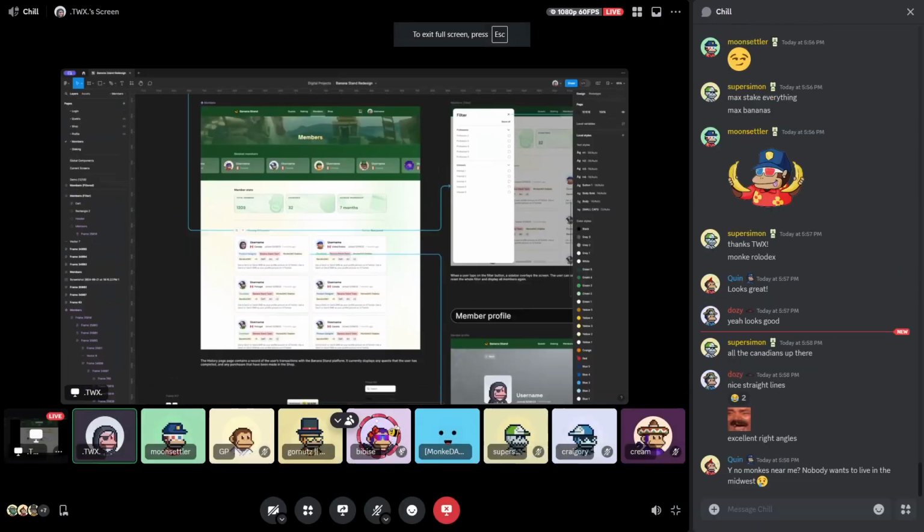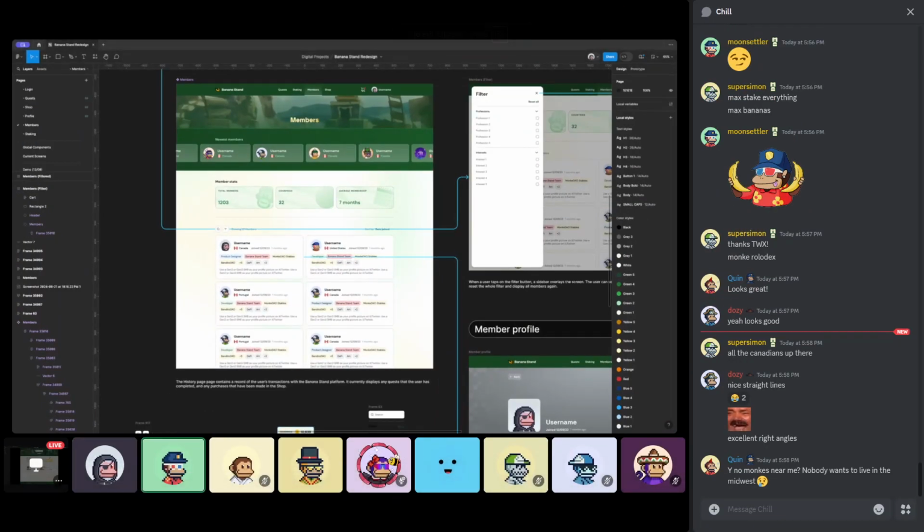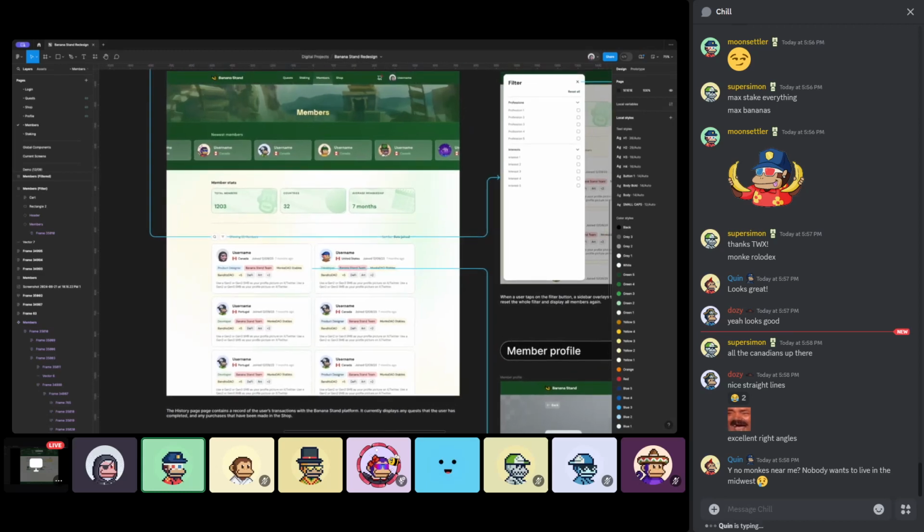Cool. I think you guys get a good sense of all the different features and capabilities that we're working on here. A ton of work goes into this in defining the requirements and building it all out, and it is, as TWX also alluded to, in development right now as well.